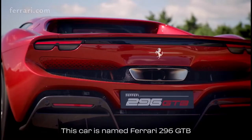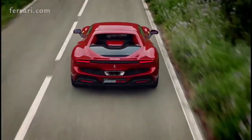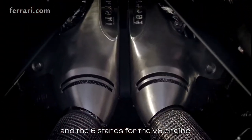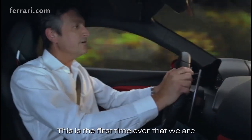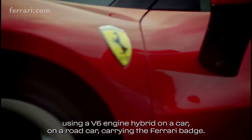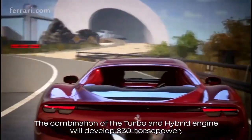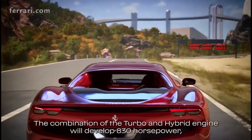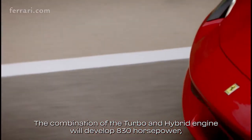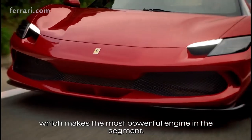This car is named Ferrari 296 GTB, where the 29 stands for the engine displacement, 2900, and the 6 stands for the V6 engine. This is the first time ever that we are using a V6 hybrid engine on a road car carrying the Ferrari badge. The combination of the turbo and hybrid engine will develop 830 horsepower, which makes it the most powerful engine in the segment.